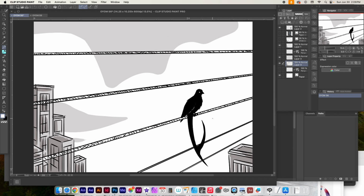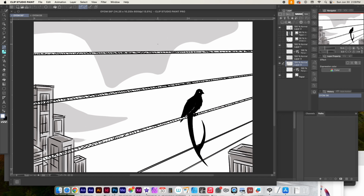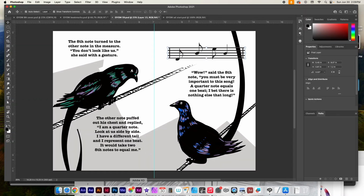And so what I do is I export this out and bring it into Photoshop. And maybe I should show one more of this. So this is the other one. This is what it looked like originally. Just a couple layers. I separated these guys, trying to do their tails in a specific way, backgrounds and all that stuff. But I brought it all into Photoshop. And then I added some of the color.